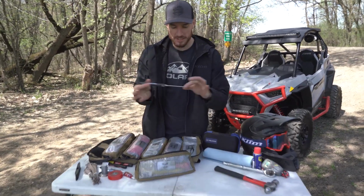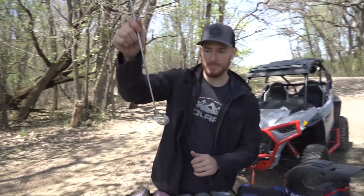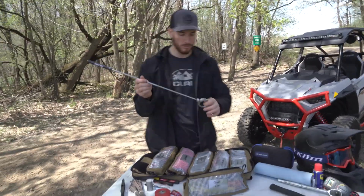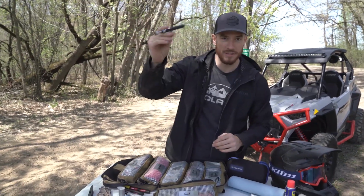Yep. This is an awesome one. This is a magnetic tool, right? So if you drop something way down from maybe the top of the cargo box into the engine bay, boom, you can get it out. Also, drop something behind your toolbox at home in the garage.